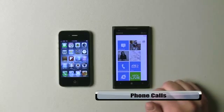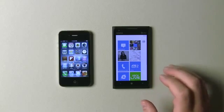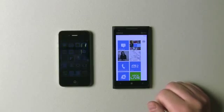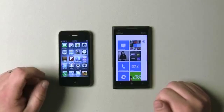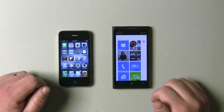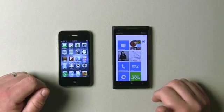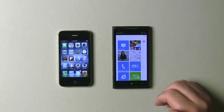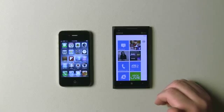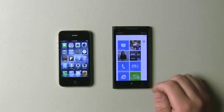Now, as far as phone calls, since these are phones, phone calls are really nice on the Lumia 900. The Lumia 900 has the best quality calls I've made on a phone in many years, and probably the best of all time, in my opinion. I never dropped a single call. I never had any problems as far as reception, as long as I was in an area with coverage, which in my case is 99.9% of the time. I've really had no issues whatsoever when it comes to call quality.